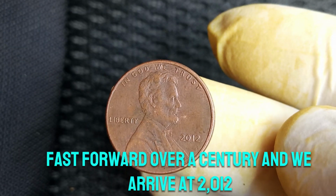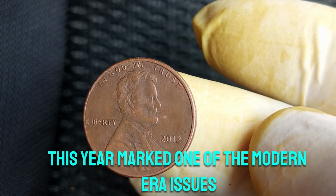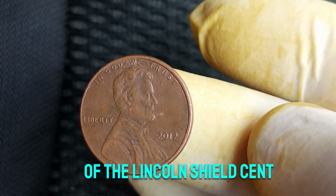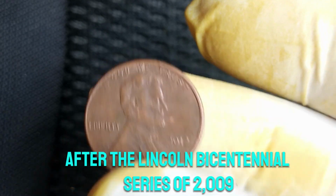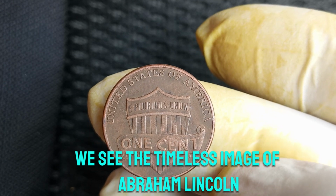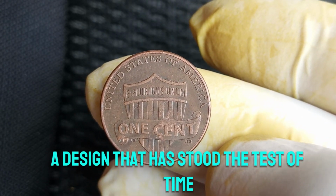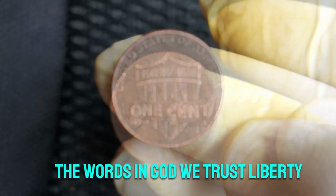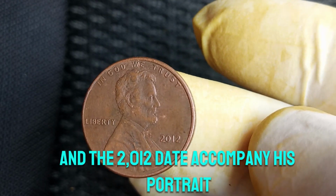Fast forward over a century, and we arrive at 2012. This year marked one of the modern-era issues of the Lincoln Shield cent, a design introduced in 2010 after the Lincoln Bicentennial Series of 2009. On the obverse, we see the timeless image of Abraham Lincoln, as sculpted by Victor David Brenner, a design that has stood the test of time. The words "In God We Trust," "Liberty," and the 2012 date accompany his portrait.